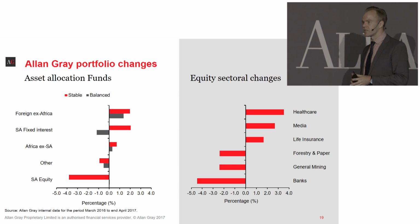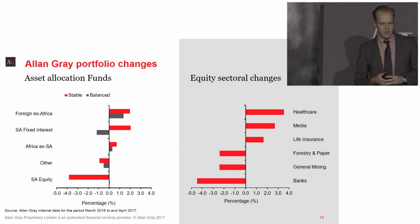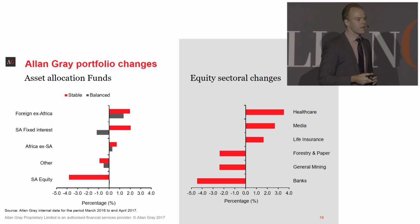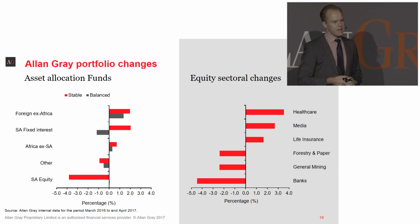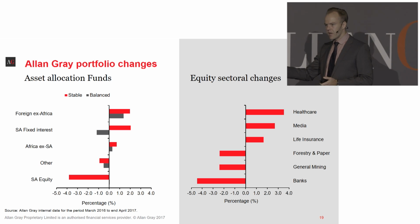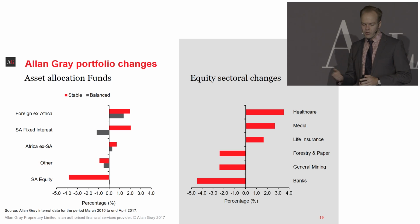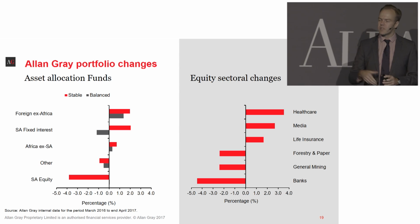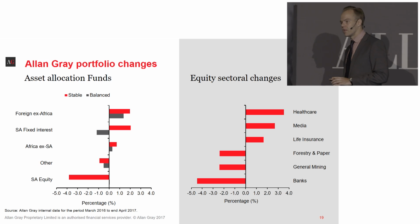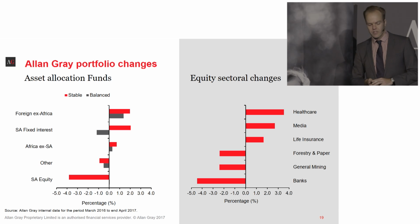We've been buyers, so we've added to our position in healthcare, and I'll unpack that a little bit for you briefly in a minute or so. And we've increased our position in media, predominantly Naspers, over the past year. At the same time, we sold our very large overweight position to the banks and hold a smaller position today. We still have exposure to the South African banks, but the share prices did extremely well during 2016 after selling off a lot in late 2015.